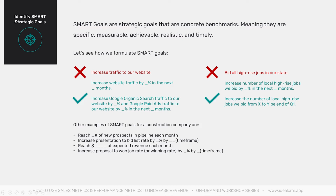We turn this into a SMART goal by saying, increase website traffic by 30% in the next 3 months, or increase Google organic search traffic to our website by 20% and Google paid ads traffic to our website by 5% in the next 3 months. The second goal, bid all high-rise jobs in our state, is not a SMART goal because it's not specific enough, it's not achievable or realistic, and it's not timely either. A SMART goal here would be increase the number of local high-rise jobs we bid by 20% in the next 3 months, or increase the number of local high-rise jobs we bid from X to Y by the end of Q1. These goals are now specific, measurable, achievable, realistic, and they have a time frame.